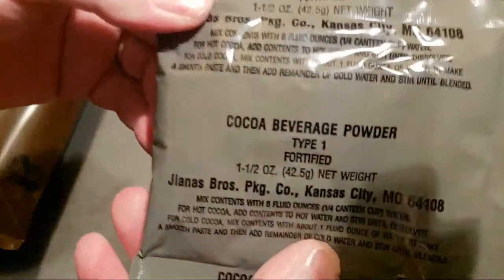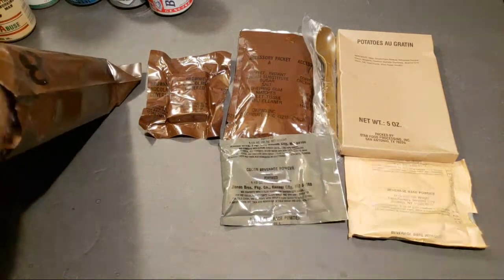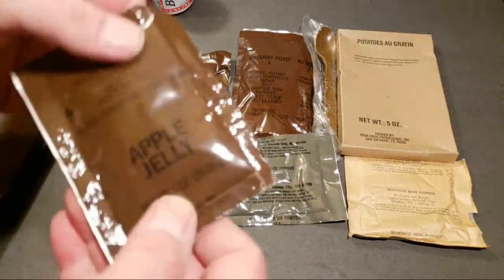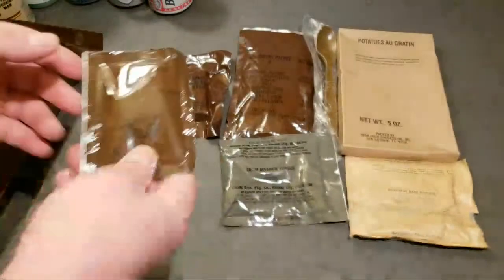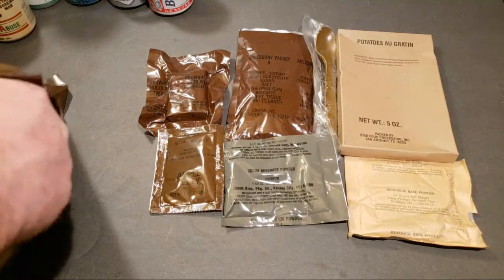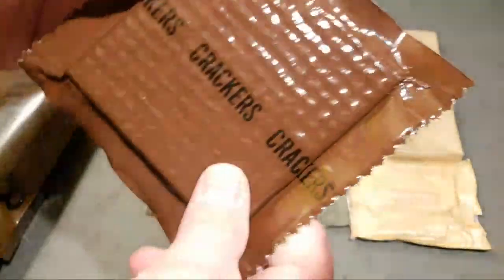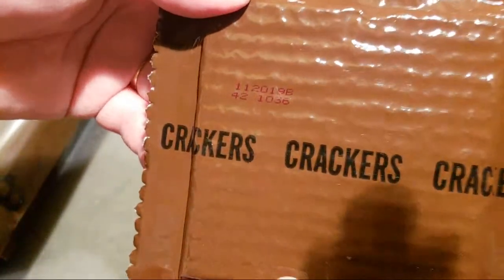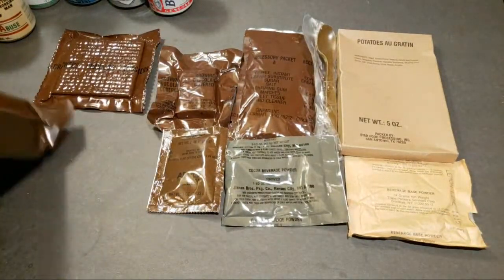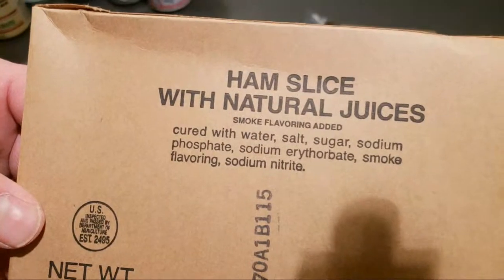Ooh, nice. Cocoa beverage powder, type 1 fortified. Yummy. Looking forward to that already. Please be peanut butter. Oh, apple jelly. Okay, cool. Nice. Next up we have our MRE crackers. Boy, they really went basic on the labeling there, didn't they? 120th day of 1991. Oh, I need to go get my nasal spray. And last but definitely not least, we have our ham slice with natural juices.